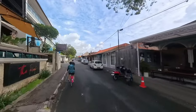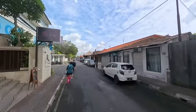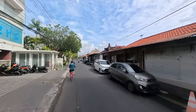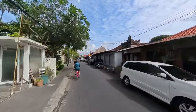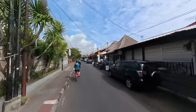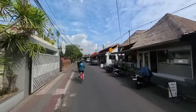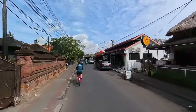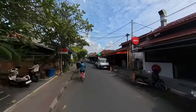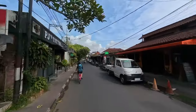There's a number of places along this street to eat and drink at. Actually, one of our favourite places to have a coffee at in Bali is coming up on the right-hand side here. You can see the little yellow sign in the distance getting closer. It's called Bull's Coffee. They make some fabulous iced coffees and hot coffees. You can sit out there on that little balcony and watch the world go by in Sanur.